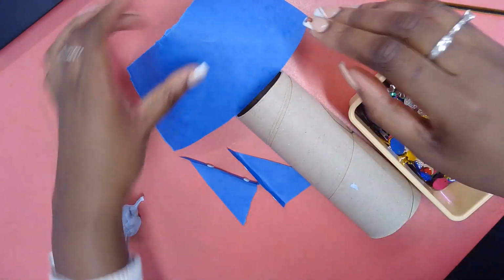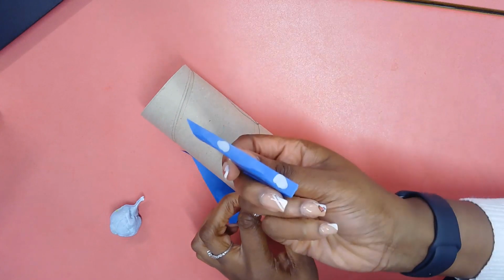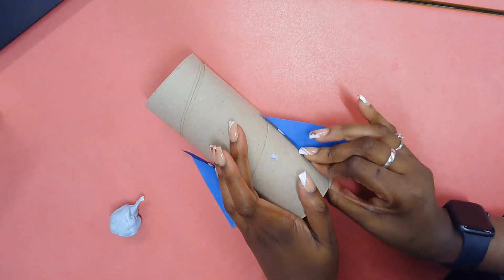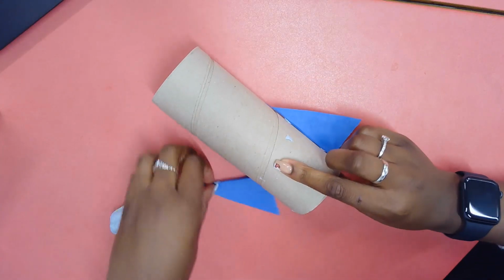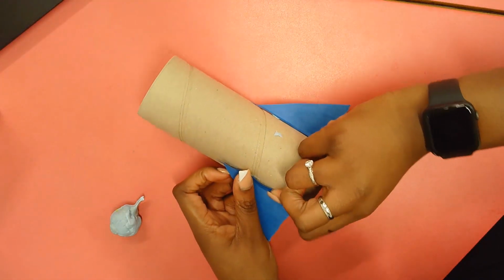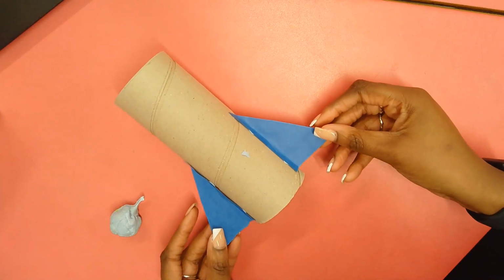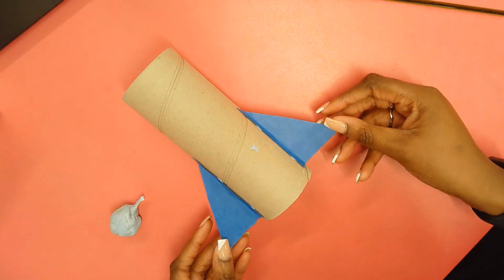So let's start with my fins. So I've got blue tack on the back. All I'm going to do is press those in. And one on this side. And just like that, it's starting to look like a rocket already.